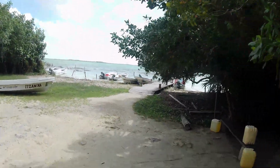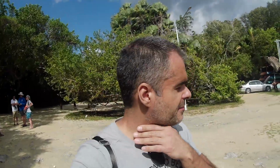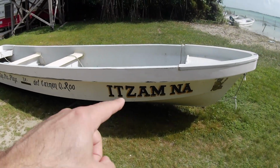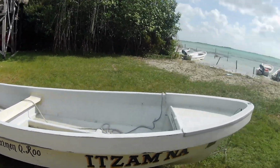This is where people take boat tours. The boat tours here, I'm guessing they're okay, but again, 1,000 pesos per person. It's a little bit on the pricey side, I find. Here's the boat, presumably where you'll go if you decide to take the boat tour. Windy again, so my audio will suffer, but it is where it is.